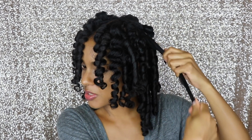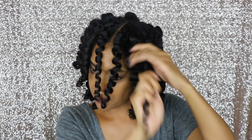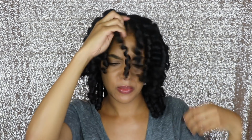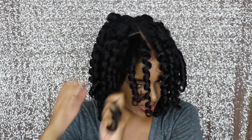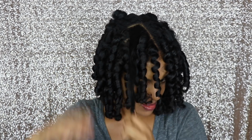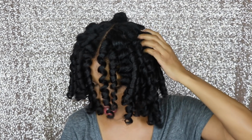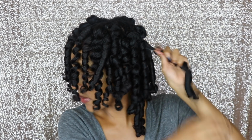So I think what I'm going to do is untwist the roots and stretch it a little bit, and then I'm going to pineapple it overnight to stretch it out some more, because you can see that there's a ton of shrinkage going on. But I will say my hair feels really, really soft and moisturized. Those products definitely work well with my hair.